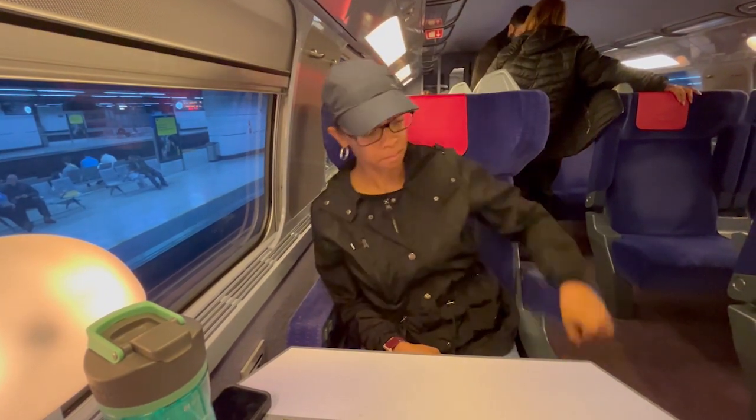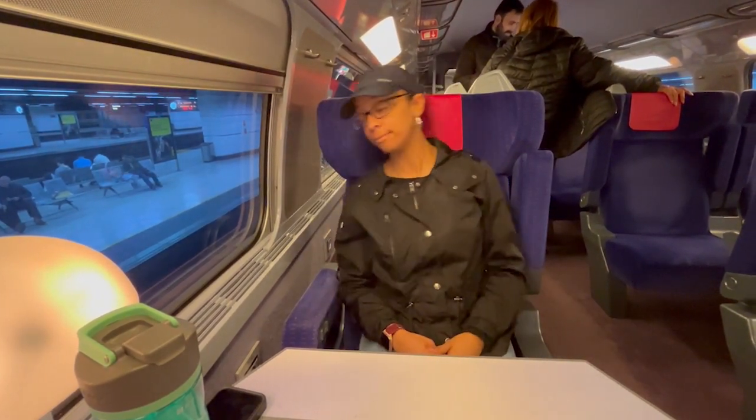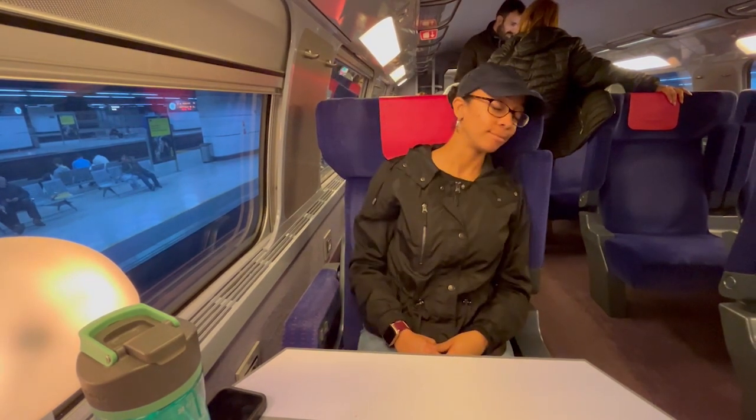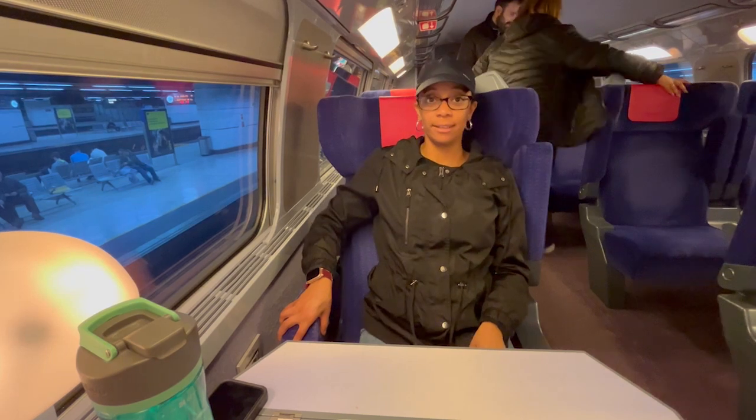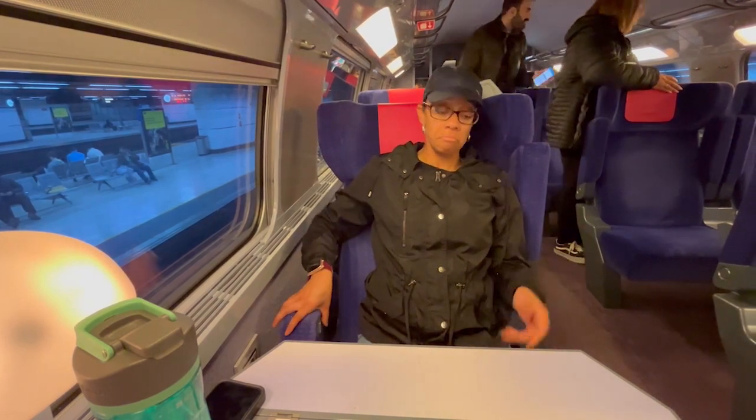You could even lean against each side of your seat for a headrest. There's even a recline button on the side of your chair that gave a nice slow recline for an extra level of comfort. There's even a charging port for your phones and your computers.